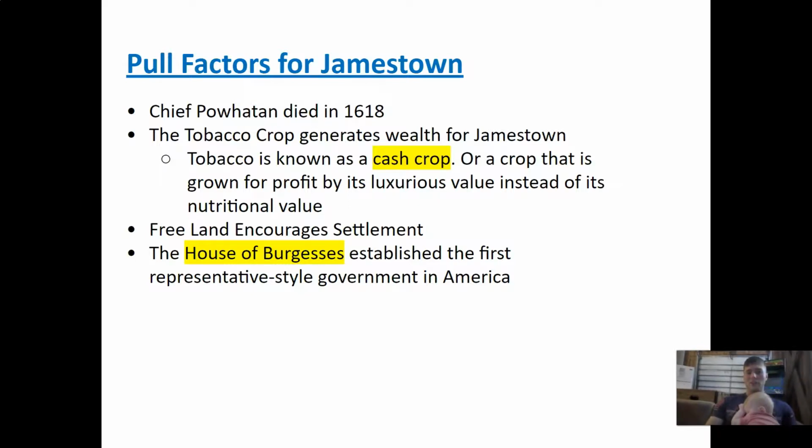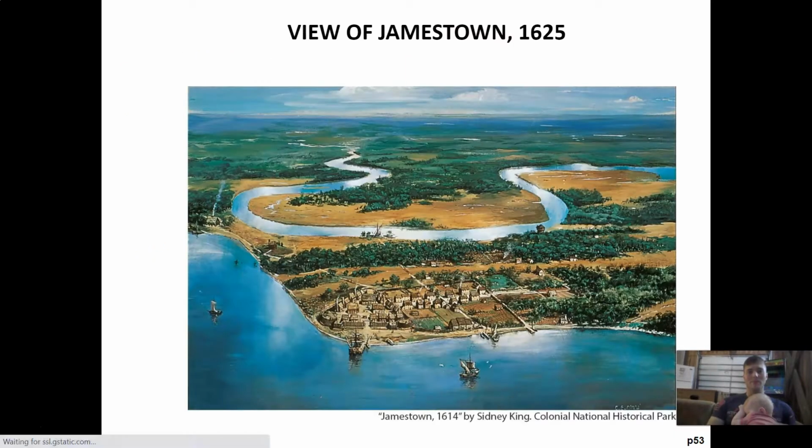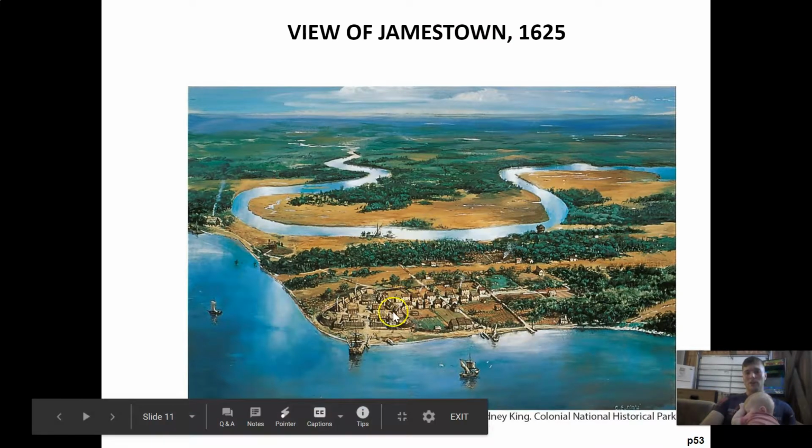And by 1619, the colony has done so well that they establish a House of Burgesses, which is going to establish the first representative style of government in America, where the colonies can make decisions on their own instead of having England making all the decisions for them. So this is a picture of Jamestown as it is in 1625. It's really well established. However, in those first years, remember, it was struggling. It was a small fort, would have been this size, but overnight it booms and it grows.